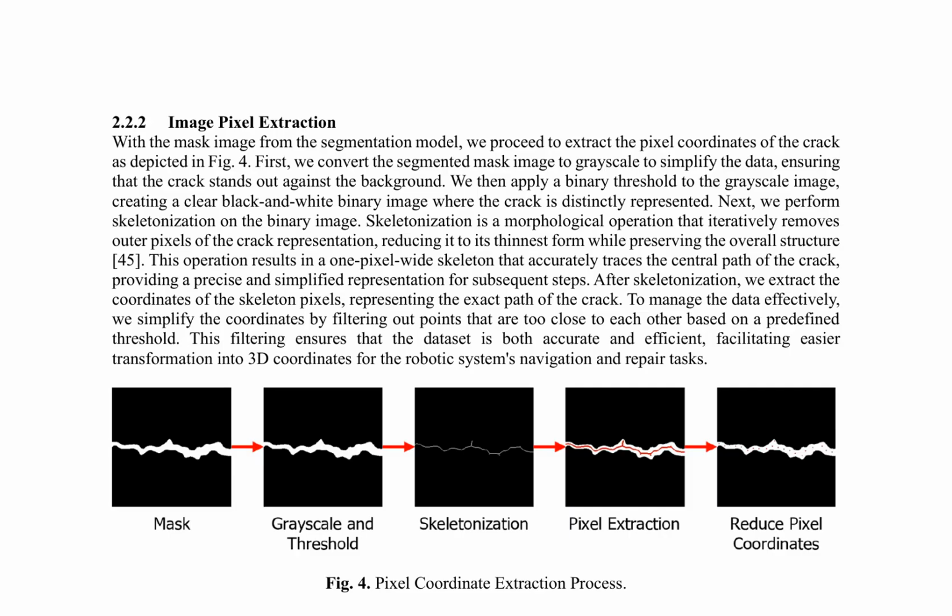In the image pixel extraction process, a segmented mask image is converted to grayscale and undergoes binary thresholding to create a clear black and white binary image. Skeletonization is then applied, reducing the crack representation to its thinnest form while preserving the overall structure. The coordinates of the skeleton pixels are extracted, representing the exact path of the crack. To manage the data effectively, points that are too close to each other are filtered out based on a predefined threshold.